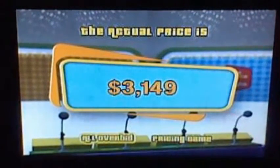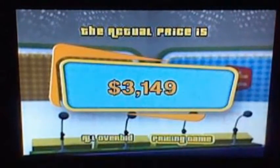Yellow, come on stage. All right. Oh, Yellow, you want a refrigerator and an LCD TV. Okay. Next, we're going to do the pricing game for Yellow.